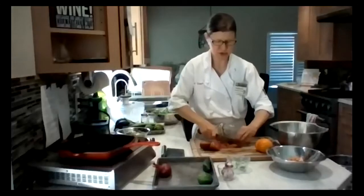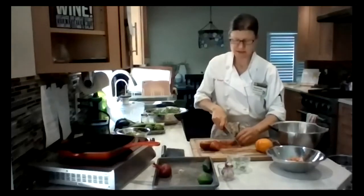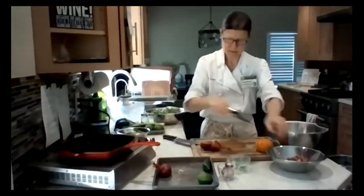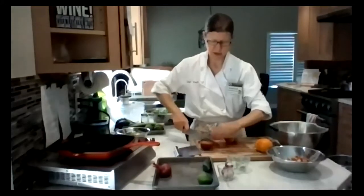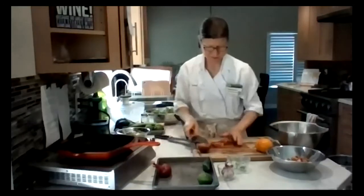Okay, these are super juicy. We are in tomato season right now. They are coming, especially if you are in the northern end of the county where it's warmer. These larger tomatoes, like the beefsteaks and the heirlooms, are growing right now.